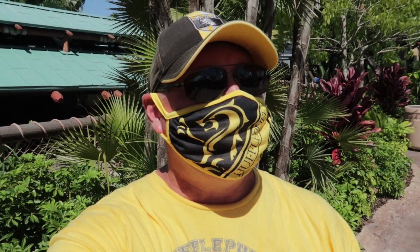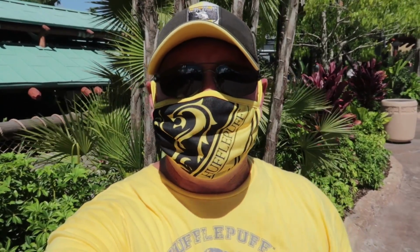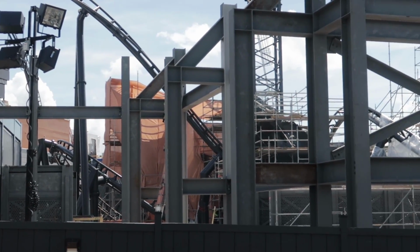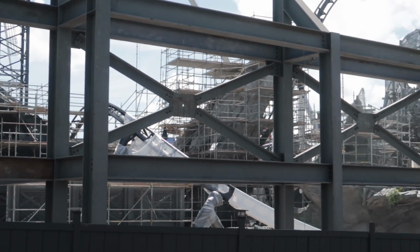I do have a correction to make from a previous video when talking about this Jurassic coaster. They're putting up the containment fencing, and I pointed to this area over here as being the entrance to the ride, the entrance to the attraction. I think I was wrong about that. My apologies.